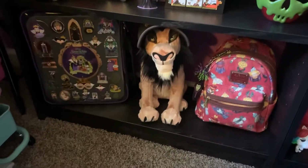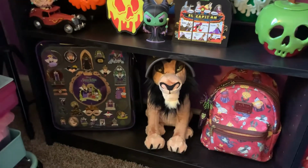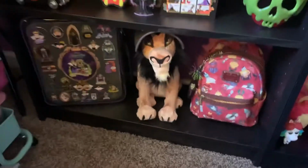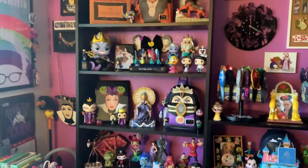And then down here, I just added my Scar plushie, because he used to be in the corner there, and that's where I keep my ring light when I'm not using it. So this is how my villain shelf looks.